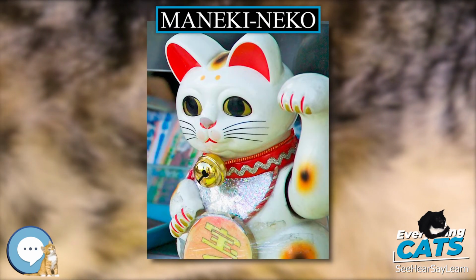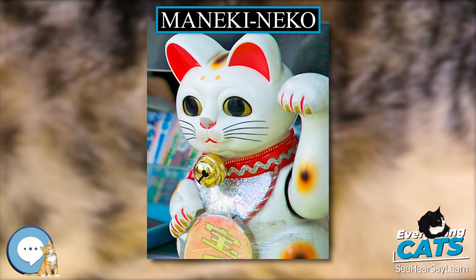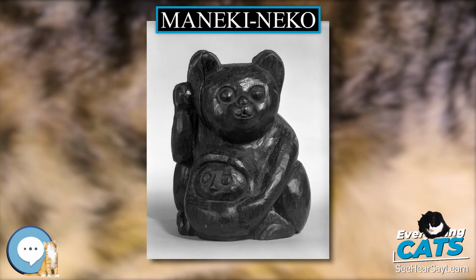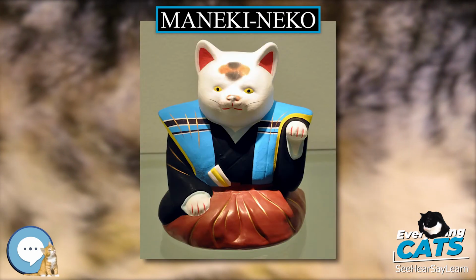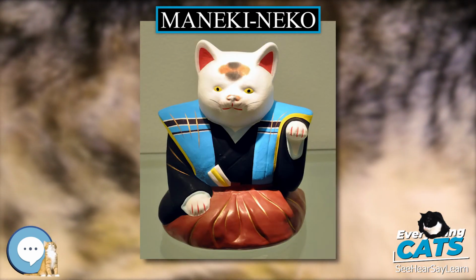The name maneki-neko, in kanji and hiragana, can be interpreted as a waving cat or a beckoning cat. Folktales. Maneki-neko is the subject of a number of folktales. Here are some of the most popular, explaining the cat's origins.